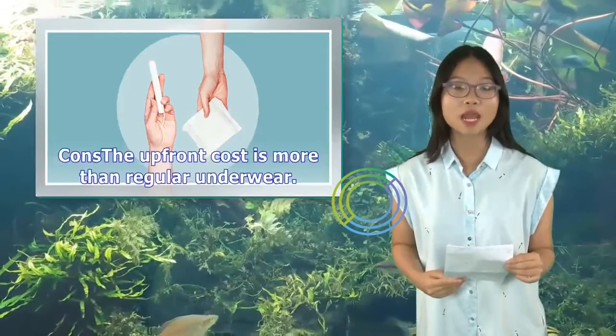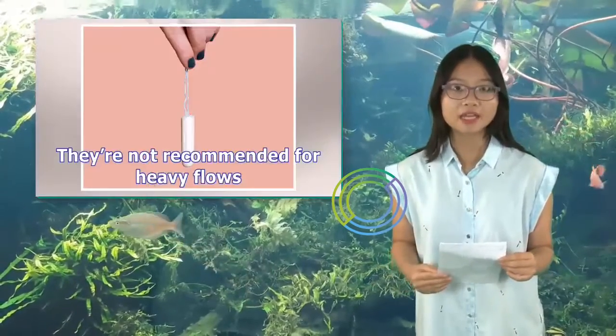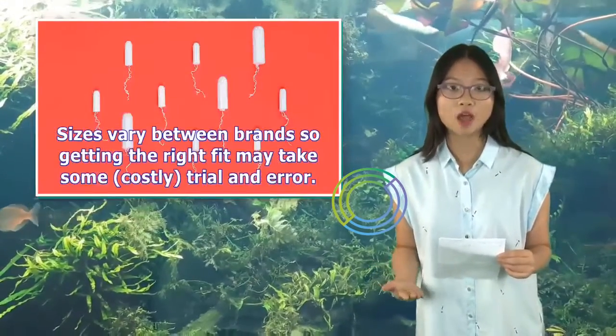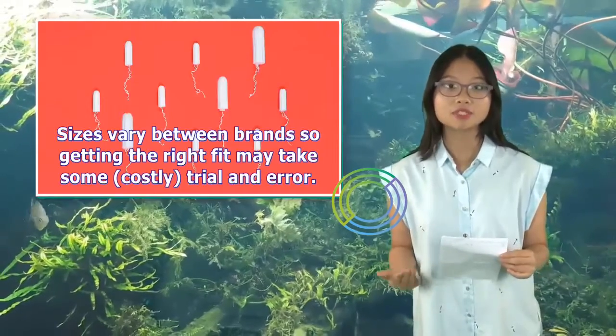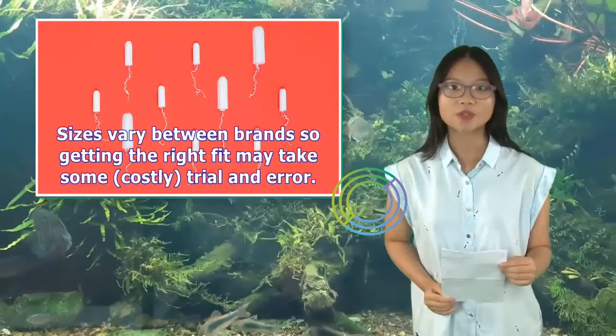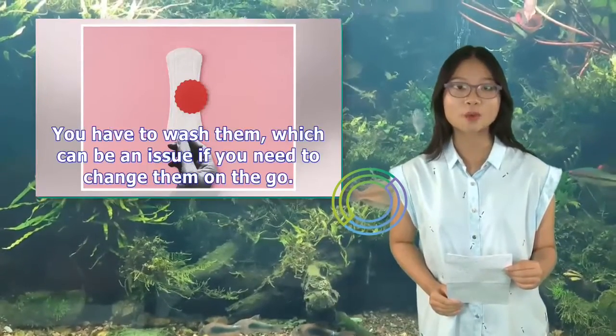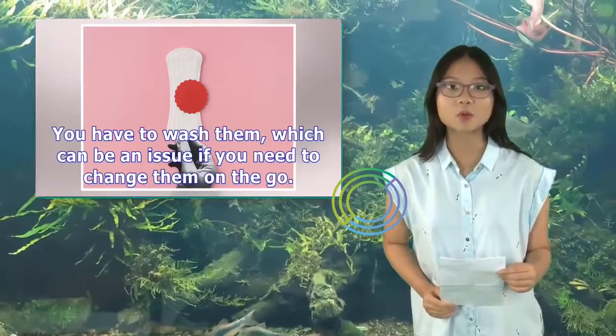Cons. The upfront cost is more than regular underwear. They're not recommended for heavy flows. Sizes vary between brands, so getting the right fit may take some costly trial and error. You have to wash them, which can be an issue if you need to change them on the go.